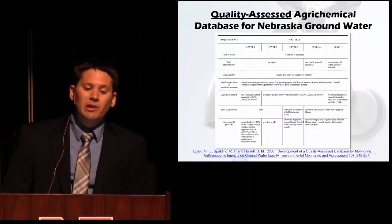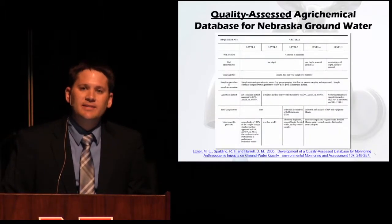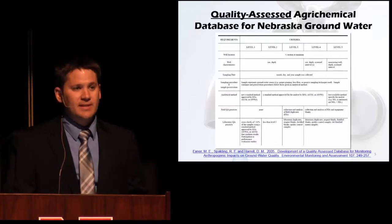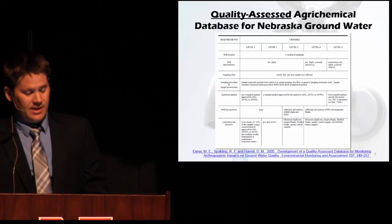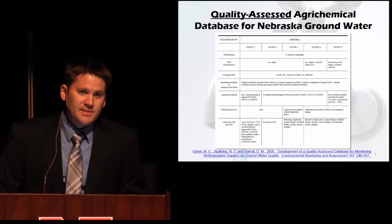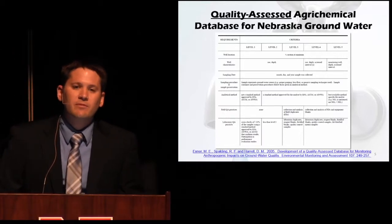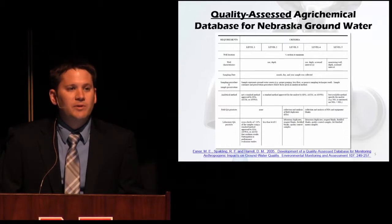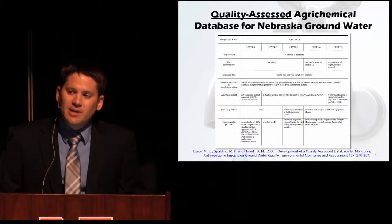So as the name implies, it is a quality assessed database. So Colleen and Dana have to go through that database, and they have to look at particularly where the data is coming from, meaning do we have information about the well that was collected from? Do we know where it's screened? Do we know how the sample was collected?